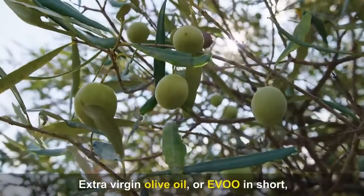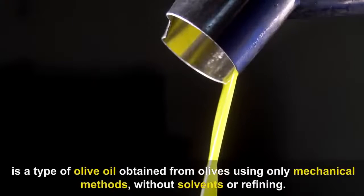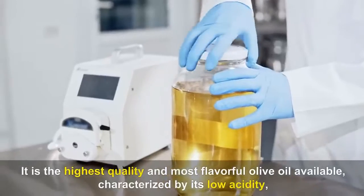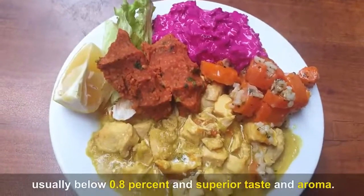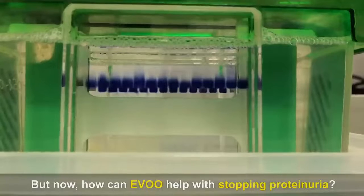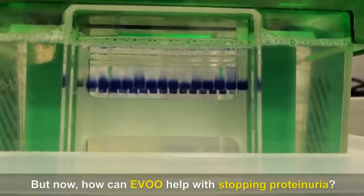2. Extra virgin olive oil. Extra virgin olive oil, or EVOO in short, is a type of olive oil obtained from olives using only mechanical methods, without solvents or refining. It is the highest quality and most flavorful olive oil available, characterized by its low acidity, usually below 0.8%, and superior taste and aroma. But now, how can EVOO help with stopping proteinuria?